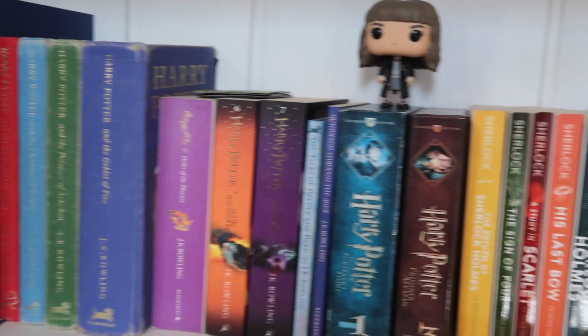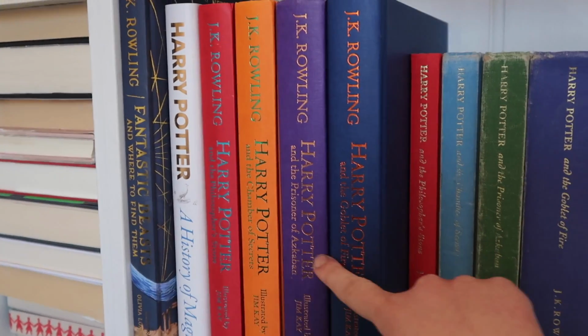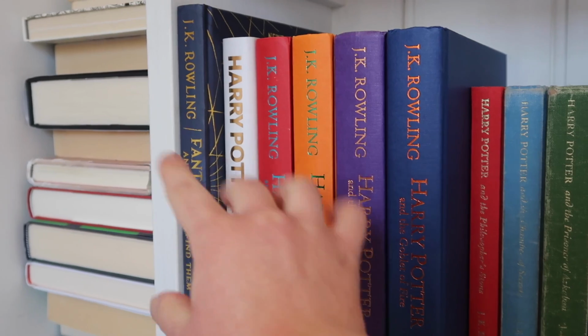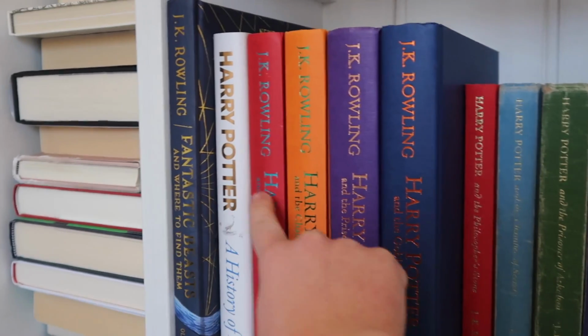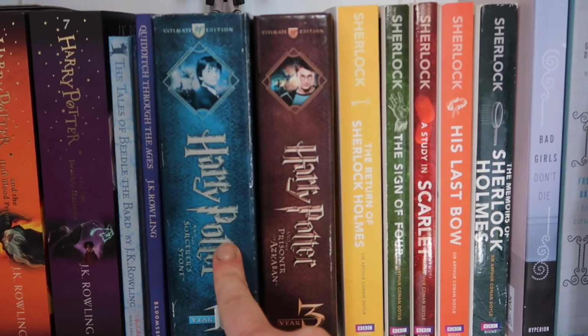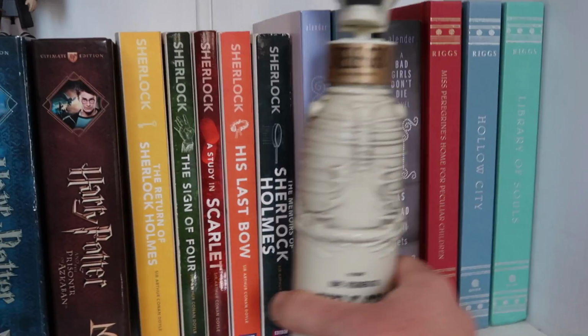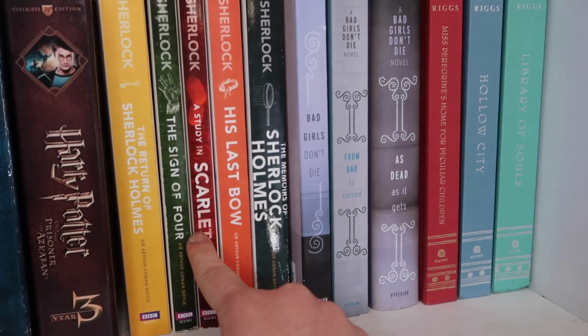So my Harry Potter shelf is the one that has had the biggest change. First of all, you can see that I've taken off the film books from this shelf, and I've also taken off the dust covers of these books. Then I've only kept these 2 Ultimate Editions in my room. I've put the rest with the DVDs downstairs so that I could make this a series shelf. So I've now got my Sherlock Holmes books here.